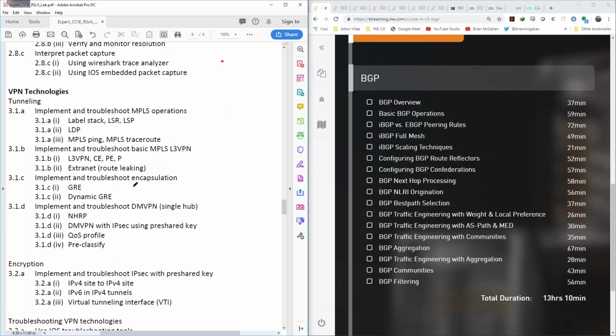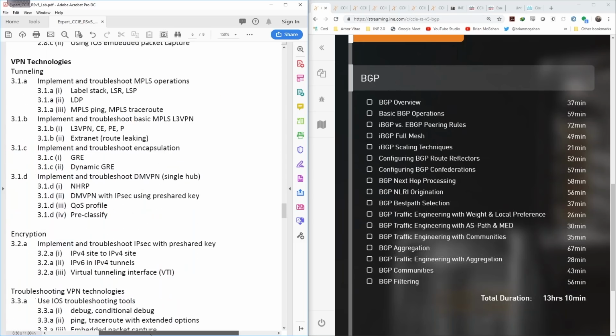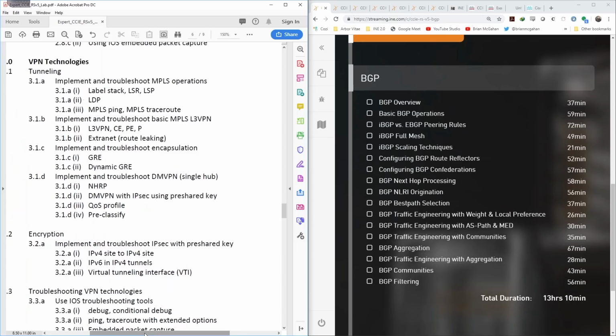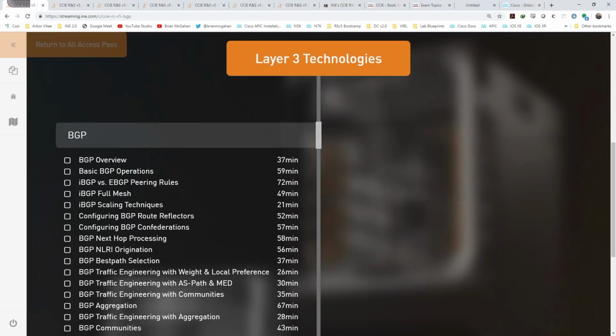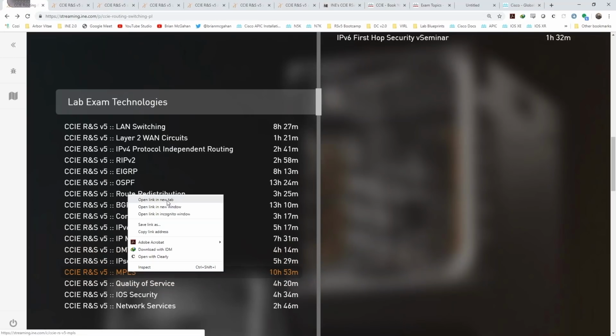Okay, next we have VPN tunneling. This is going to be our MPLS layer 3 VPN. So if we go back to the main page, or the main curated playlist, this is going to be under MPLS.